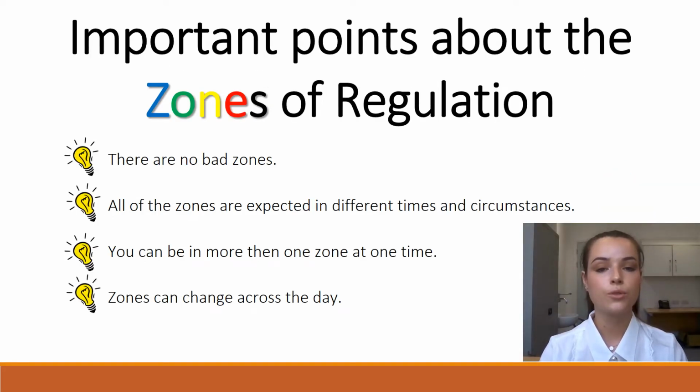Some key points to remember about the zones of regulation include: there are no bad zones. All of the zones are expected in different times and circumstances. You can be in more than one zone at one time, and zones can change across the day.